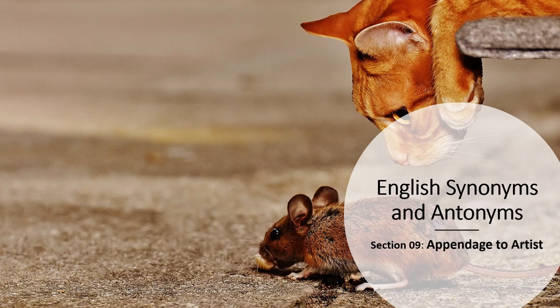Appendage to artist. Appendage. Synonyms: accessory, accompaniment, addendum, addition, adjunct, appendix, appurtenance, attachment, auxiliary, concomitant, extension, supplement. An adjunct, something joined to, constitutes no real part of the thing or system to which it is joined. Though perhaps a valuable addition, an appendage is commonly a real, though not an essential or necessary part of that with which it is connected.